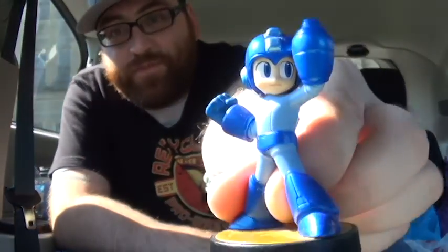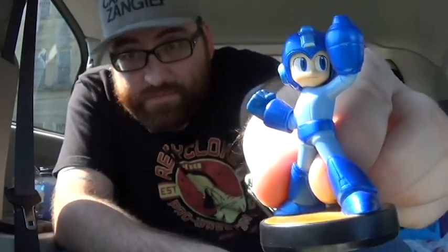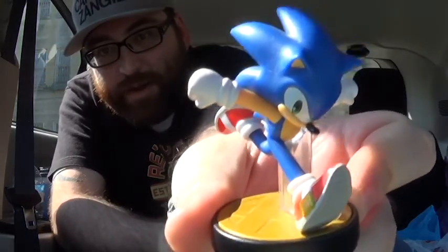And just on the way out, I normally don't collect these either, but once again, the price was right. They were selling loose amiibos for like $4. So I grabbed a couple of them, just for the hell of it, to throw up on the shelf. Mega Man for $4, and Sonic for $4. Yeah, so I got some amiibos.